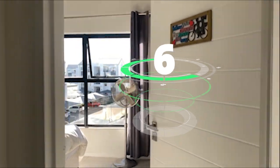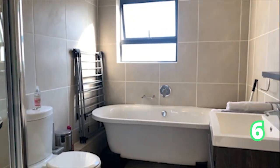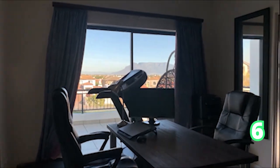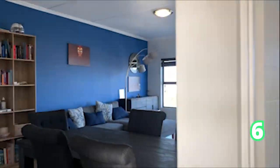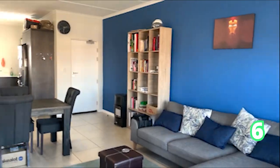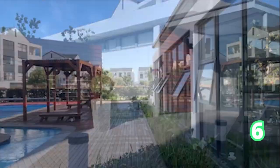And another apartment, another great investment opportunity. Two bedrooms, two bathrooms over here. A perfect, perfect apartment for you. And of course, it is still in great condition. It is move-in ready. Pack your bags and enjoy this lifestyle in Sandown. Two bedrooms, two bathrooms.